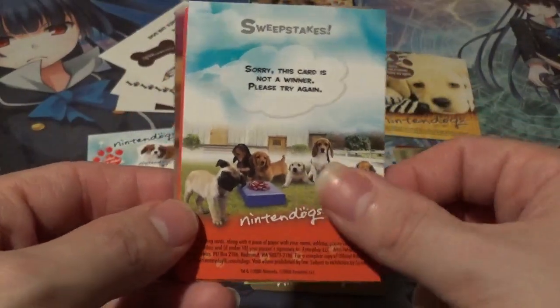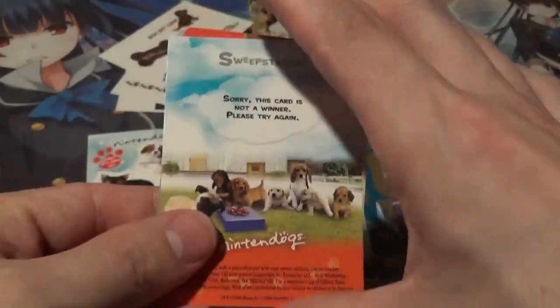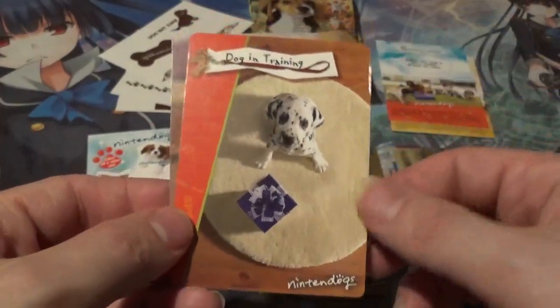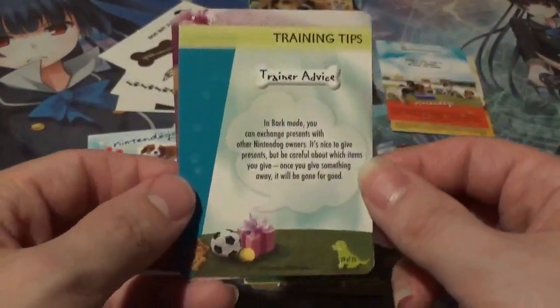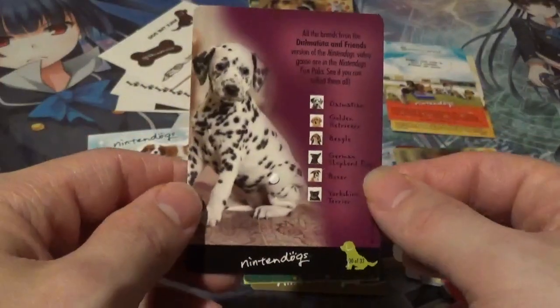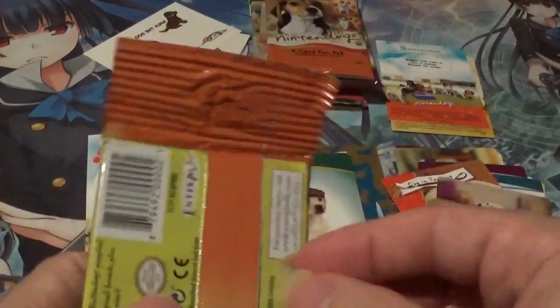Oh, sorry, this card is not a winner. At least they change up the Sorry logo. It's not the same one all the time. The Sorry cards might even be collectible. Who knows? Day in training with a little Dalmatian there. And then the Nintendogs logo with the Dalmatian. Very cool. Open up the next one.